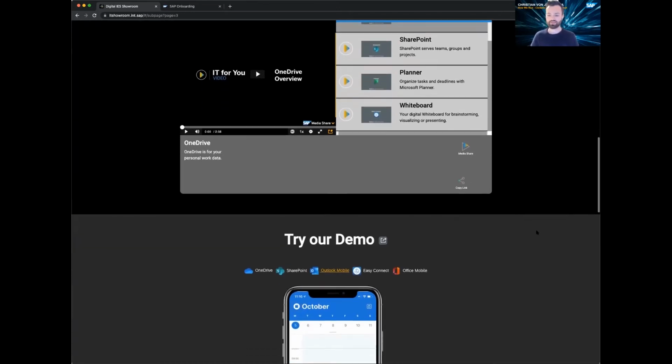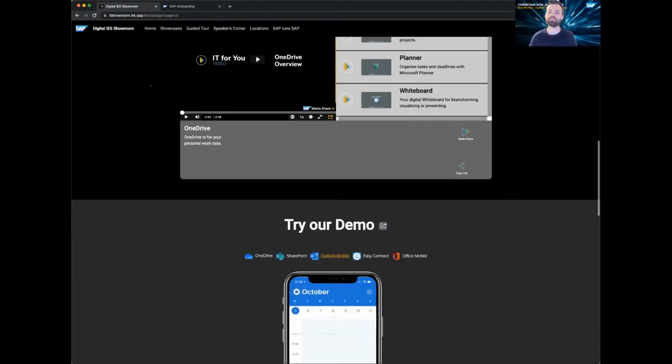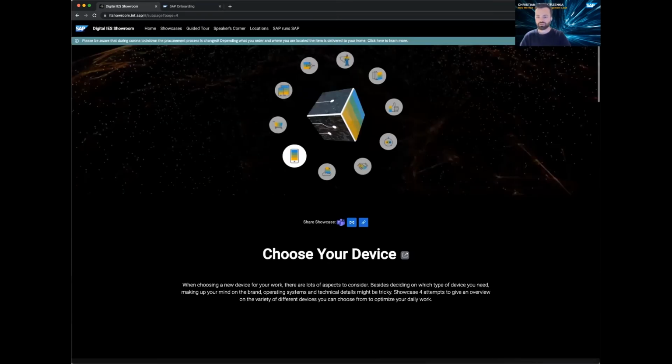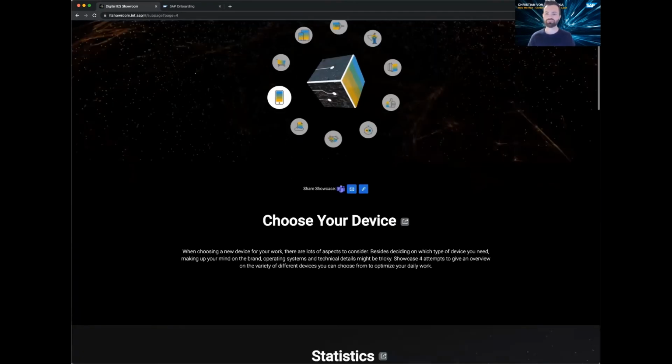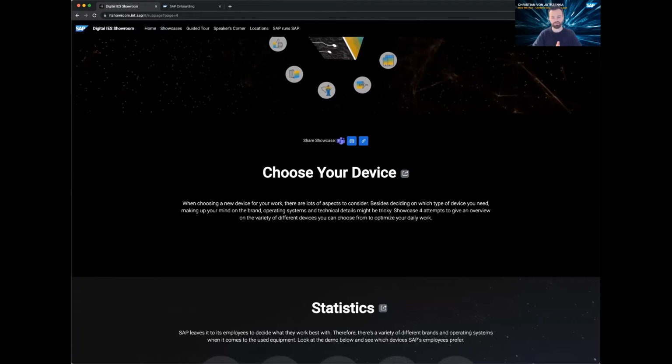So that's great. But talking about different solutions and also about devices, let's jump into our device idea. We have a station called Choose Your Device, and that's a very dear station to us. In the station Choose Your Device, we want to present our mindset, our philosophy about devices. We want to bring into our company the idea that everybody decides on their own what device they need to work.